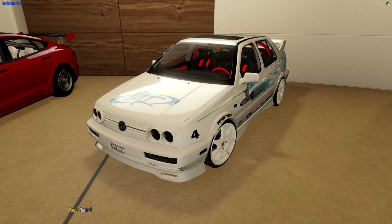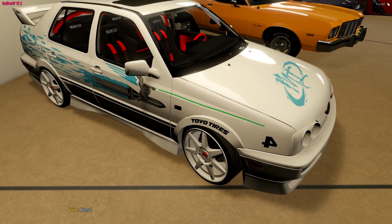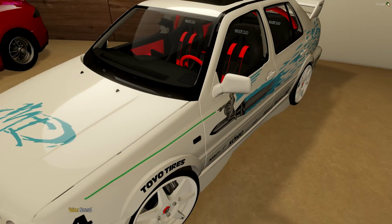Next up, we have a car which I haven't been able to get around to doing a video on because some stuff went down the time we were trying to use this. This is the Fast and Furious Jetta. I really want to use this for some street racing, so we're going to be doing that in the next couple of episodes. I'm going to try to do something with this and see how well she does.